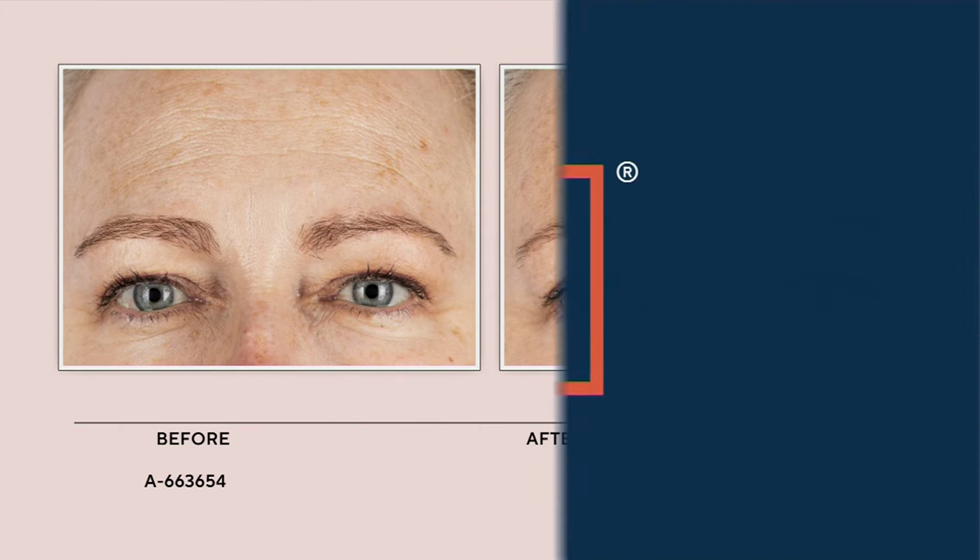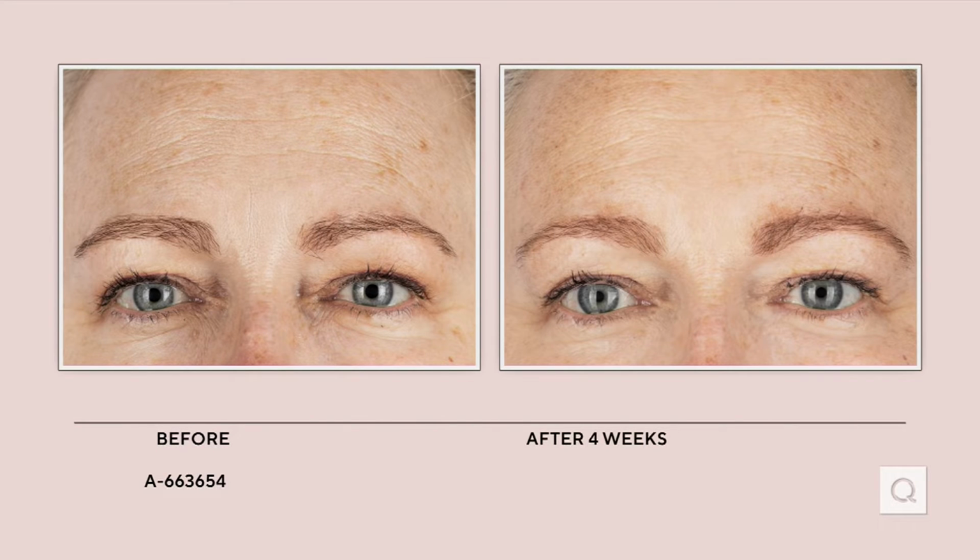I really want you to do it because you're going to become addicted to this, like I have. If I forget it or I go somewhere for a week and I don't have it, I really notice the difference in my skin. It's really simple and easy to use, but please do your own before and afters. Do day 1, day 7, day 14, and you can start to notice the difference in your own skin. It really is quite dramatic.